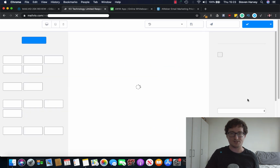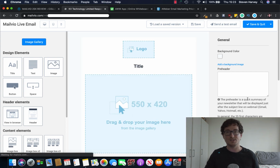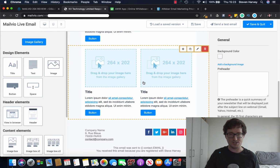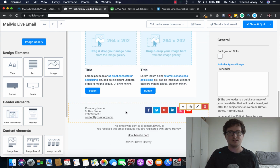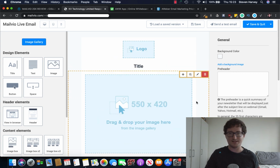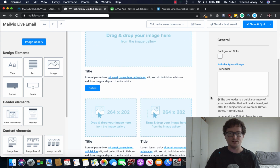So this is completely from scratch. I did this when I first joined, created my email template, and I just use that one again and again. So this is like the default template you've got, and we can see we've got buttons, images and social media, your company name, an unsub button, etc. So it's got all the things you need to make it compliant. You need an unsubscribe button there, otherwise it's not GDPR compliant, and you need all this kind of stuff there.